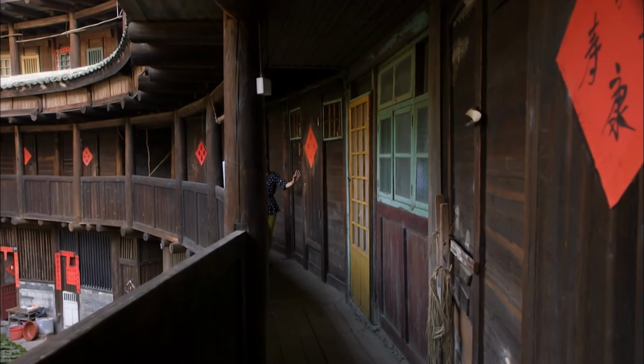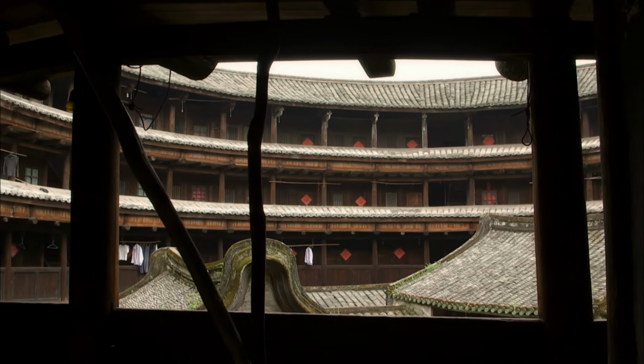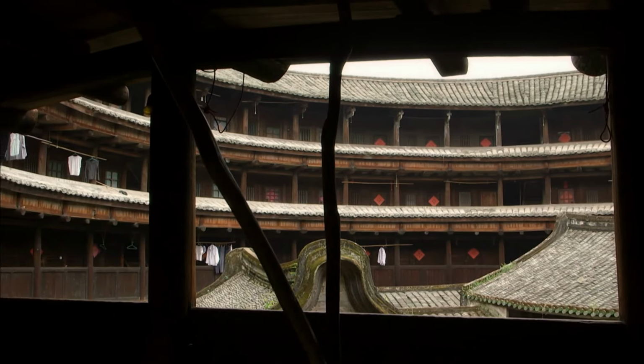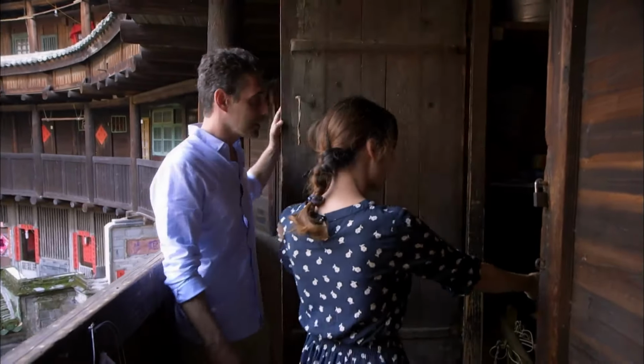There are 34 in all. We keep all kinds of food in these storage rooms, which are made of pine and fir timber. They're kept airtight and are well insulated. This is our storage room. Have a look.